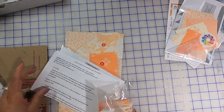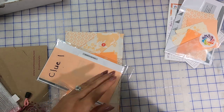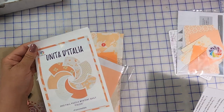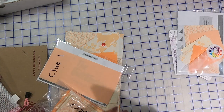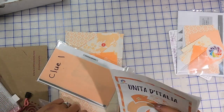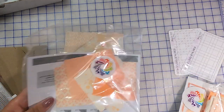They also sent me an email with some information on things I should keep in mind and use. And they do suggest that you hold on to this because they will not send another one of these out. So these two things you want to keep with your information and your oops kit. But then every month they're going to send you everything else that you need, which is right there.